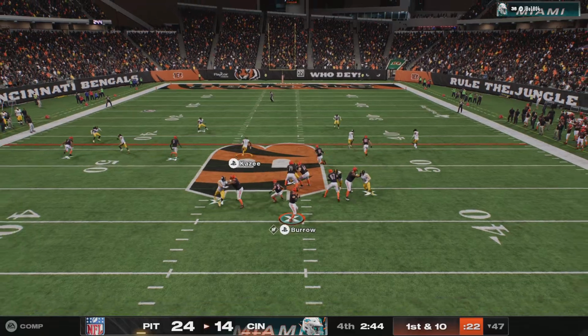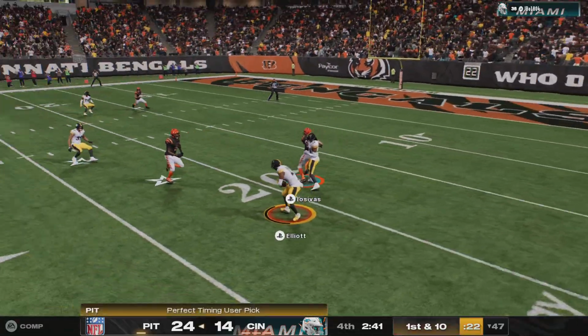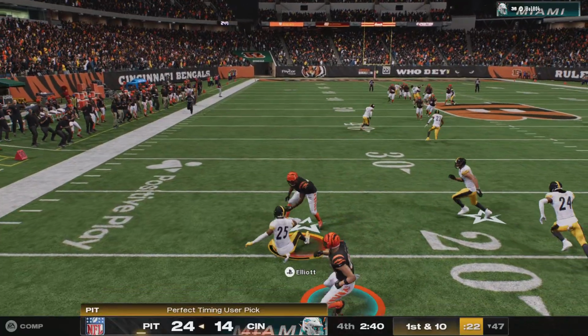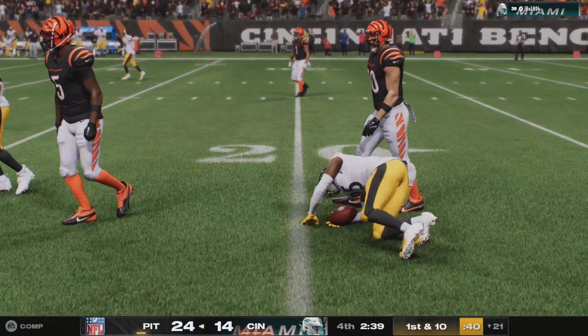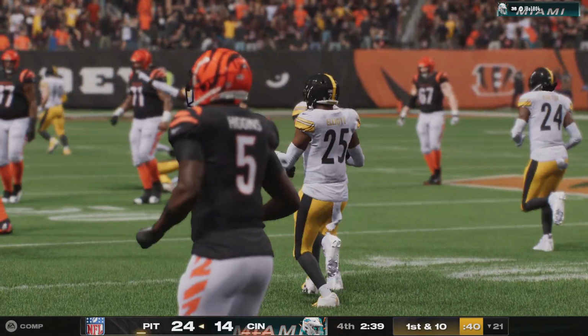A 1st down throw for Burrow. He's going to try it here again. And the Steelers are going to get the football, and they'll have it just past the 20-yard line.